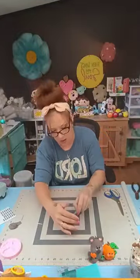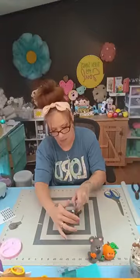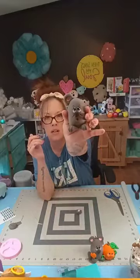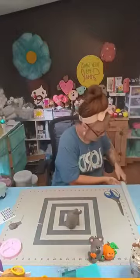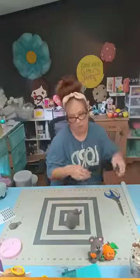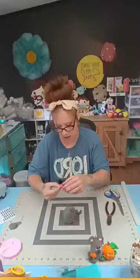Because it is possible for this thinner part that it might poke through when you're pushing them on, okay? And then I just pushed it a little bit to make his ear just a tiny bit bigger, and that's all there is to it, y'all. You can do this. I'm going to trim these a little bit more. Okay, so let's get my other ear on.